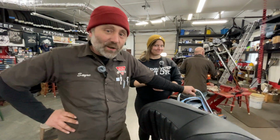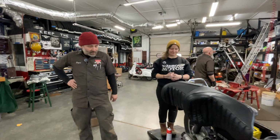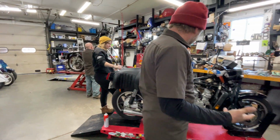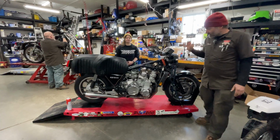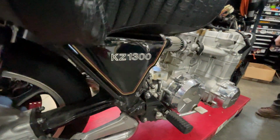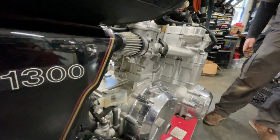Hey everyone, Sarah Nova again, and Bailey and I this week are going to do this together. We are talking about, I don't know what to call it. It's a special bike in a lot of ways, but it's also a bike that is completely off the radar for a lot of people. I forget what year this is. It's an '81 KZ1300 Kawasaki. It is a 1300 cc, as the name suggests.